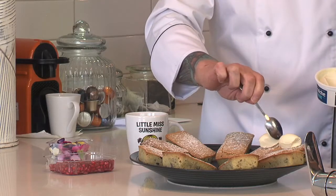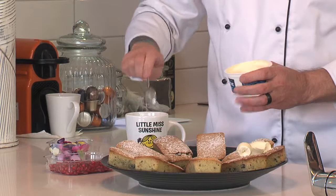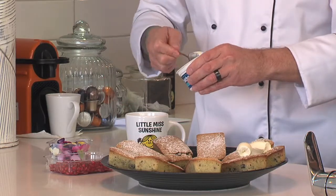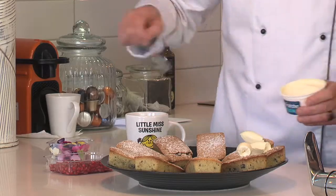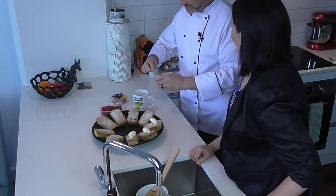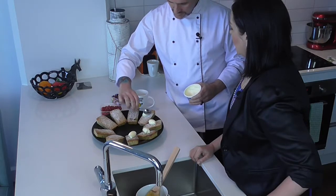It's beautiful. So you don't need a piping bag, you don't need to be able to do fancy things. I'm pleased to hear that actually, because to be honest, I'm a bit of a numpty when it comes to using a piping bag. Is there any special technique, or is it just practice? It's just practice. Oh, that's great. But this should just sit nicely.